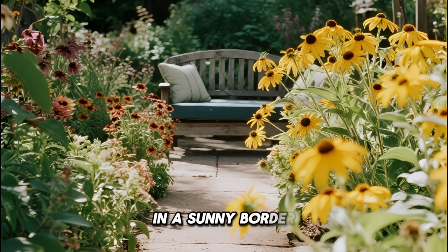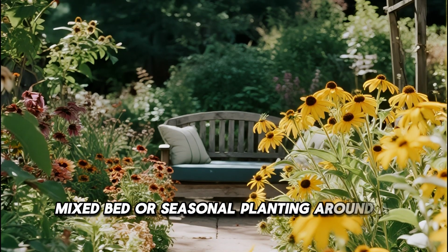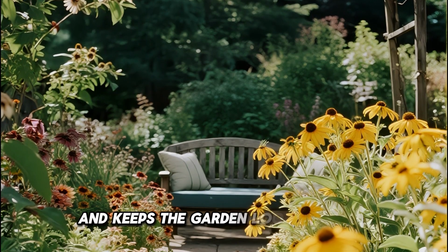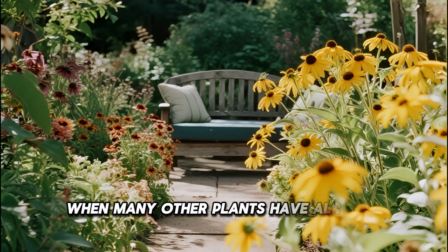In a sunny border, mixed bed, or seasonal planting around a sitting area, Rudbeckia helps carry the design forward and keeps the garden looking happy when many other plants have already stepped back.